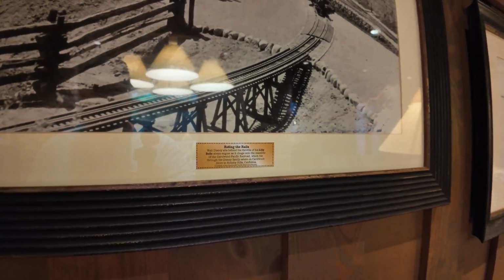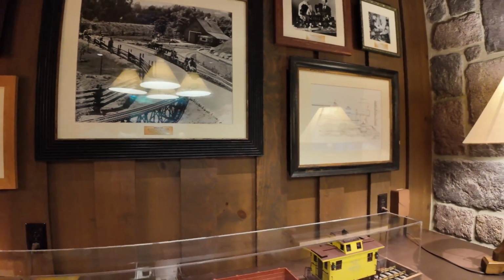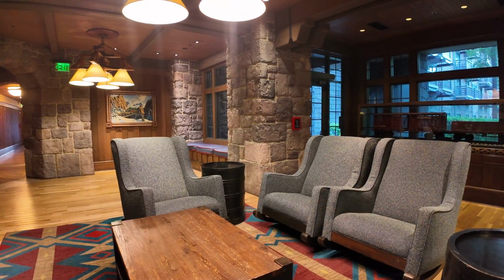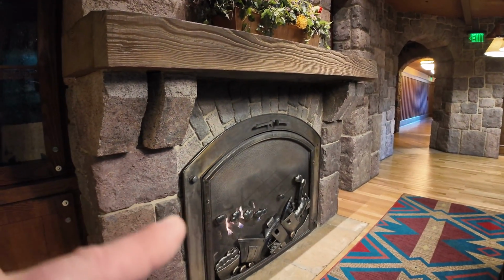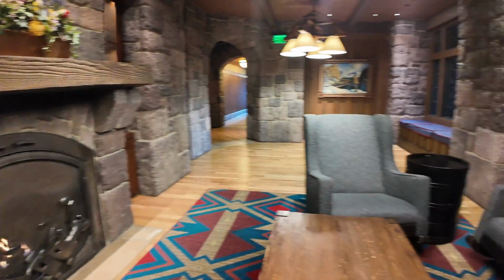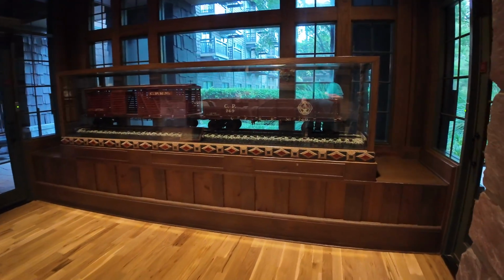So I found this with my old eyes. Very small to read, but otherwise kind of a neat little exhibit. And also some cushioned, nice lounge rocking chairs in front of a fireplace over here. So really neat area inside of the lobby here at Boulder Ridge.